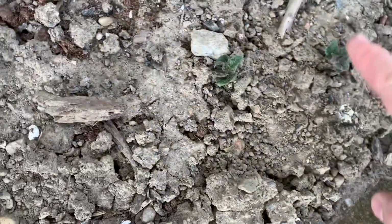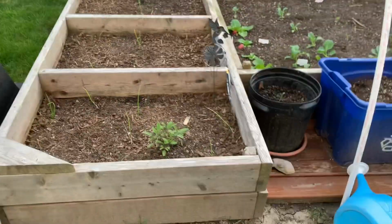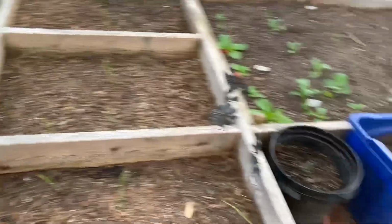I see nothing coming up yet. I know it's dry when we're watering. Oh, here you go. I'm lying to myself. Here's some potatoes. There's some. Looks like things are pushing up, and I know we need water. I have my soaker hose over here. This is my little garden.